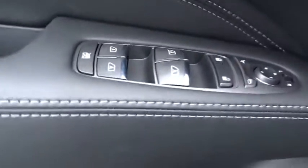stability control, heated front seats, heated steering wheel, CD player, rear window defroster, power windows, security system.